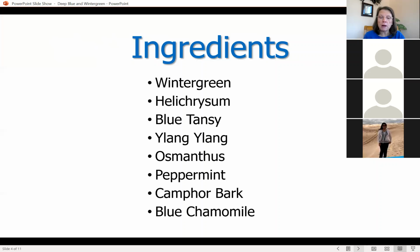Helichrysum is a rare but powerful essential oil. There are over 600 species of helichrysum throughout the world, but it's primarily Helichrysum italicum that is sourced for its essential oil due to its ability to encourage energy and vitality when applied topically. Who does not need energy and vitality these days?